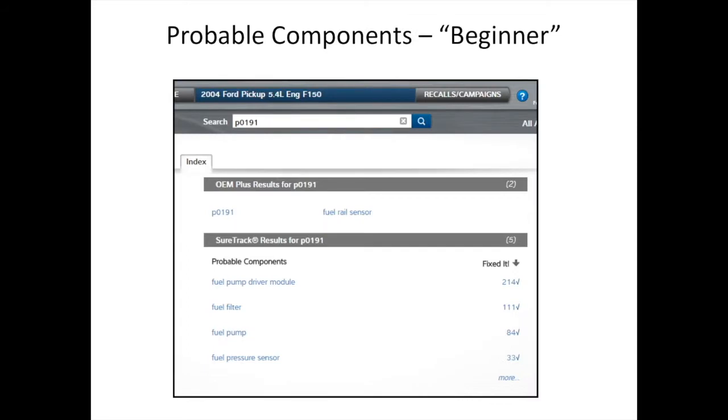For all types of technicians, SureTrack can help out. When a technician is given a symptom or code to diagnose, that tech has to build a strategy. And a list of probable components helps out with building out that strategy. For the beginning tech, SureTrack can provide a full list for them to build out the diagnostic strategy.